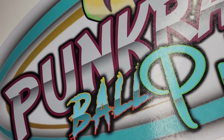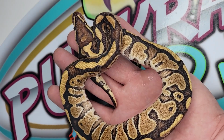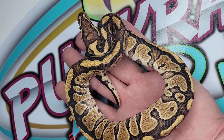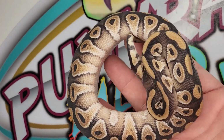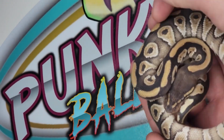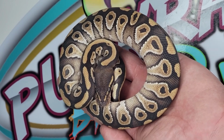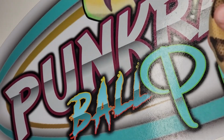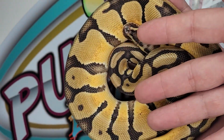You don't see many people working with special these days. I mean, why would they? But look at that stunner. So awesome. These are pretty common. It's gonna be a Mojave Fire. Pretty sweet looking snake. Simple, but elegant. Look at that. Oh my goodness.